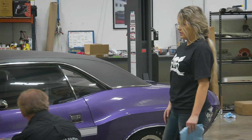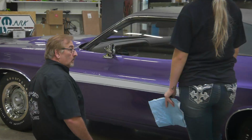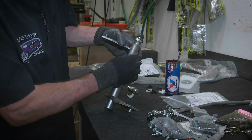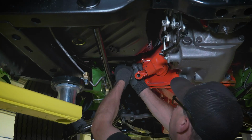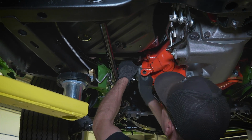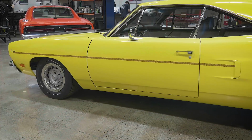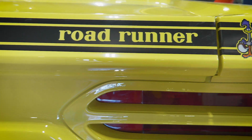Stay tuned. Mark and Alyssa finish applying the decals to the 1970 Plum Crazy Challenger. And Dave installs the Z-bar and clutch linkage into our 1970 Tribute Superbird. While the owners await the reveal of their newly restored 1970 Lemon Twist Roadrunner.